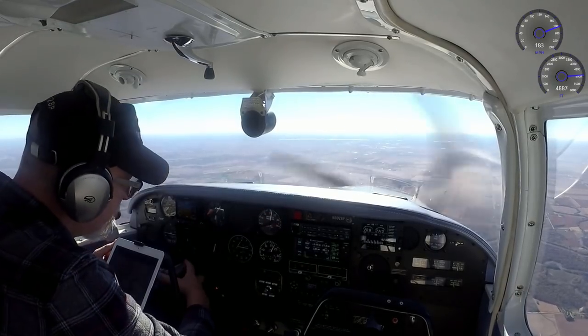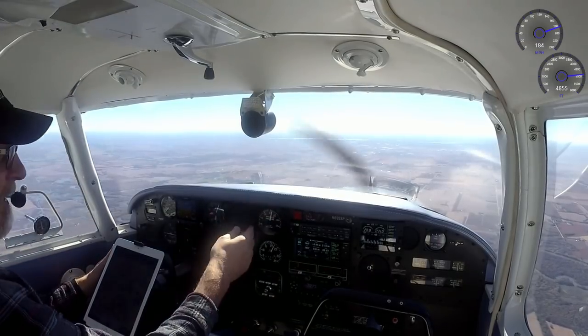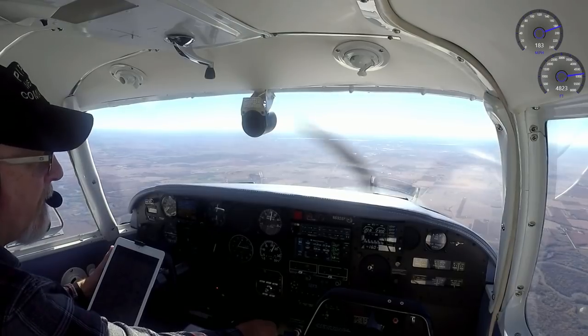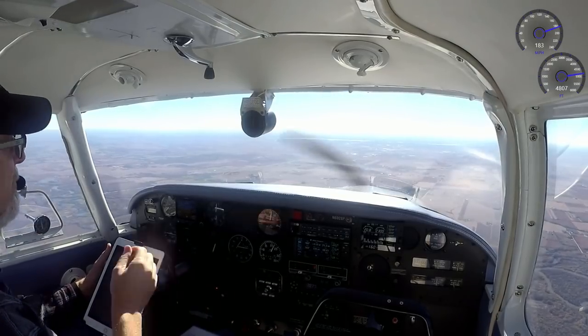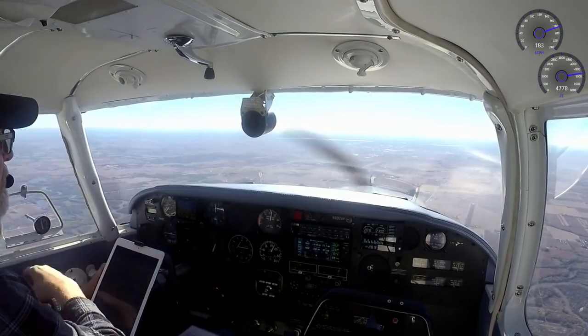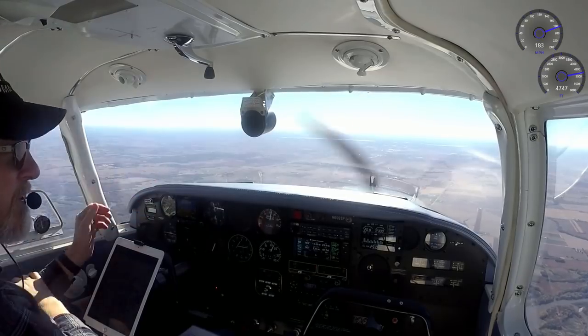So, as I said, you guys, watch this. Right now, I just backed off the manifold pressure, so I reduced power and pointed the nose down. So my angle of attack is almost exactly the same as what it was in level flight. My airspeed is a little bit faster, so I've reduced it a smidge.